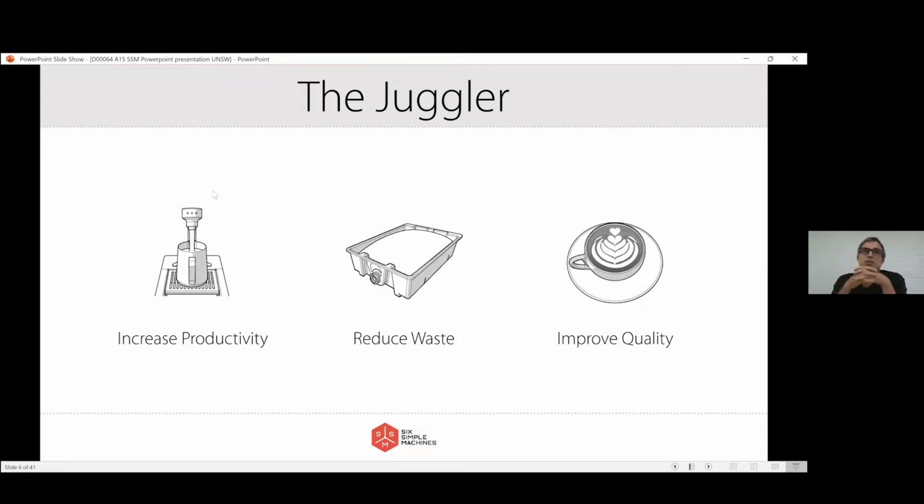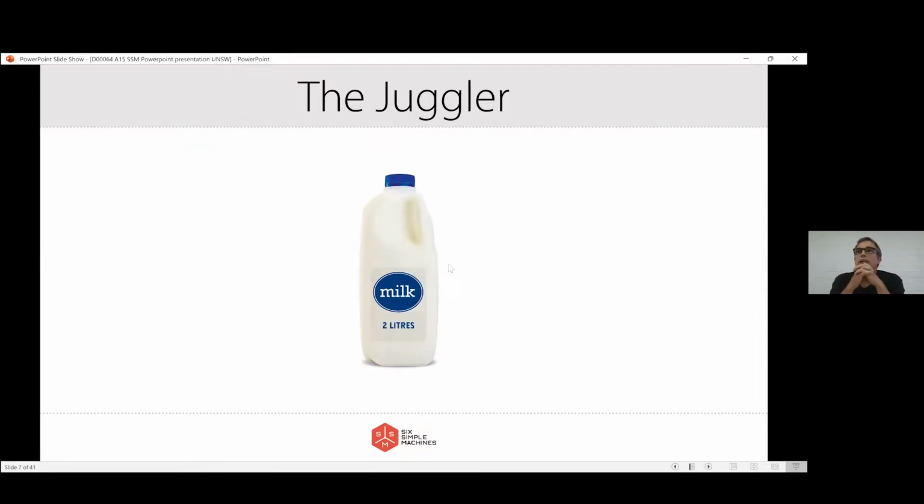The reason for businesses to use the machine really boiled down roughly to three categories: to increase productivity, of course all businesses don't mind that, to reduce waste, both milk waste and also packaging waste, specifically plastic, and also improve the quality of the milk-based coffees being produced. So if we unpick just one of those, let's talk about reduce waste for a moment. Prior to the Juggler existing, the only practical source for milk in cafes were 2-litre bottles, 3-litre bottles, whatever other milk bottles are in other markets as well.